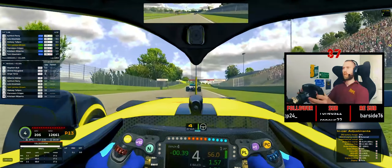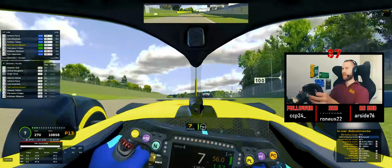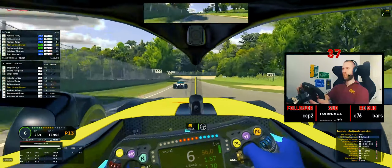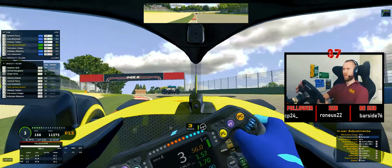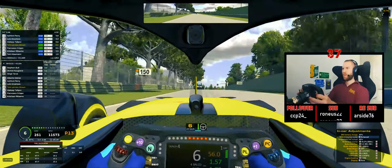But this race was a ton of fun. The car is a ton of fun. Like I said, I've played my fair share of F1 games, and you kind of get accustomed to how the F1 games make the F1 cars feel, and this is a world of difference.